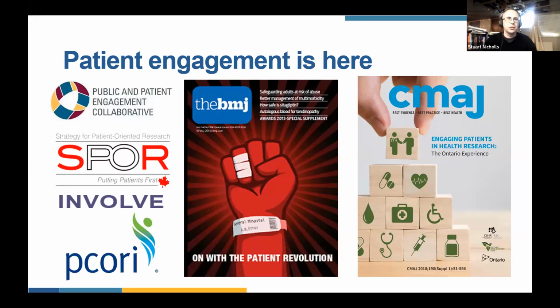So we have on the left, as you can see, SPOR, the Strategy for Patient-Oriented Research, which is the program here in Canada, primarily, funded through the Canadian Institutes of Health Research, which is one of the main national funders of health research generally. There is the National Institute for Health Research Involve program, which is the UK-based infrastructure that supports patient and public involvement, as it's known there. There's also the Patient-Centered Outcomes Research Institute, or PCORI, which is a US-based institution, as well as more localized entities such as the Public and Patient Engagement Collaborative at McMaster University.